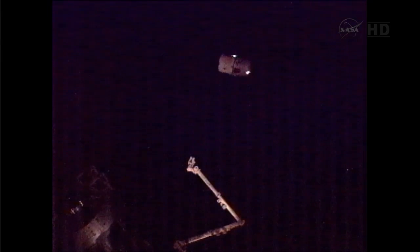The second departure burn's underway. And it's now complete. SpaceX team is reporting that Dragon's path, the trajectory, is as expected. Departure burn 2 is complete. Departure burn 3 in approximately 7.5 minutes.